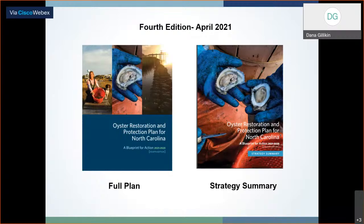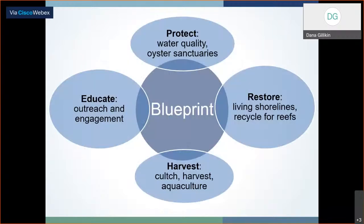Leave those with you. So the blueprint identifies 8 strategies and dozens of action items that our statewide partners are working on collaboratively. The strategies are loosely grouped into 4 main themes of protection, restoration, harvest, and education. And you can recall that while the blueprint is linked to and incorporates actions from those other state plans, the goals and actions that are outlined in the blueprint are considered voluntary. So now I'm going to walk through these different strategies and highlight 1 or 2 of the major actions that we're hoping to accomplish in the next 5 years.